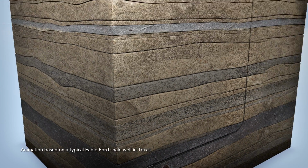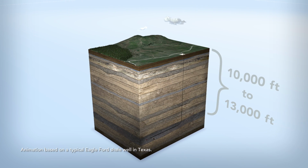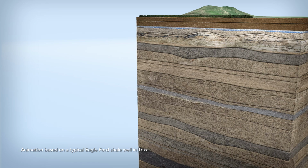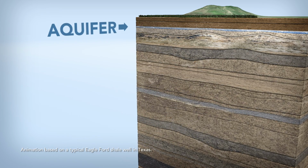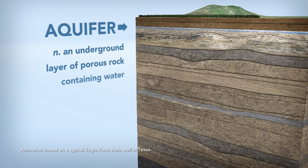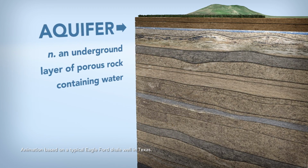Typically, we are thousands of feet below usable groundwater at a depth of approximately 10,000 to 13,000 feet, the equivalent of up to 9 Empire State Buildings. Multiple layers of impermeable rock separate the target formation from freshwater aquifers, preventing upward migration of oil, natural gas, and fracking fluids into groundwater zones.